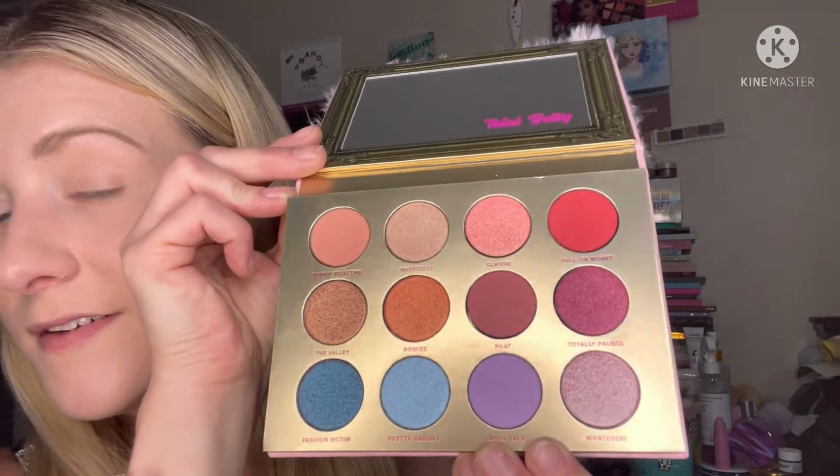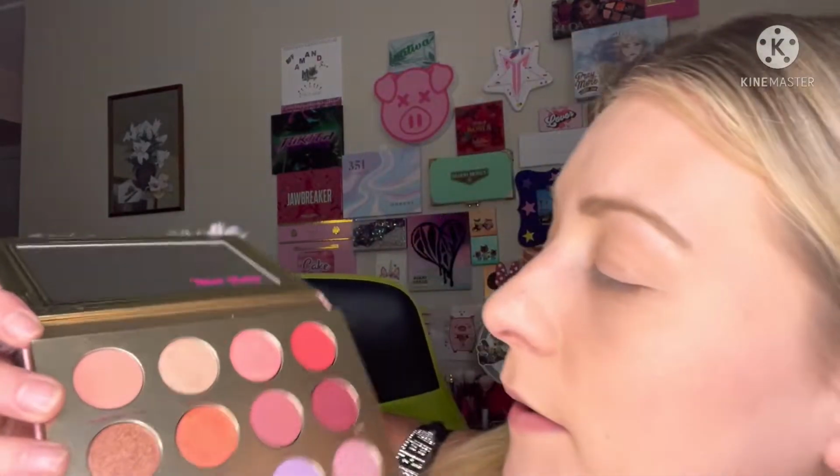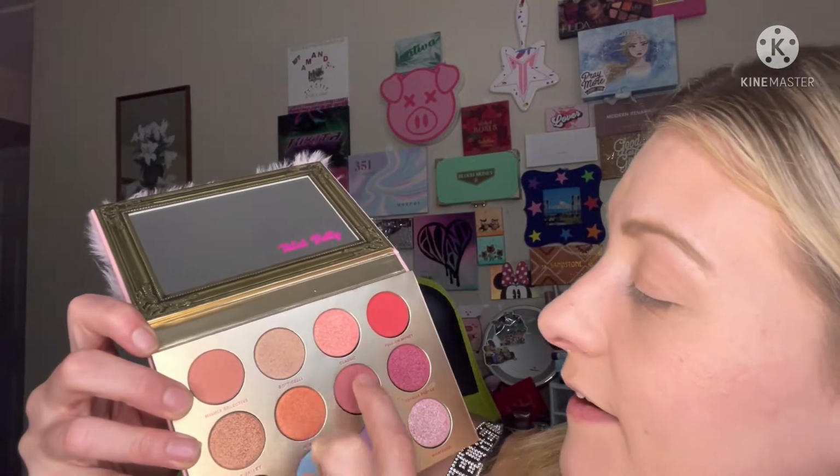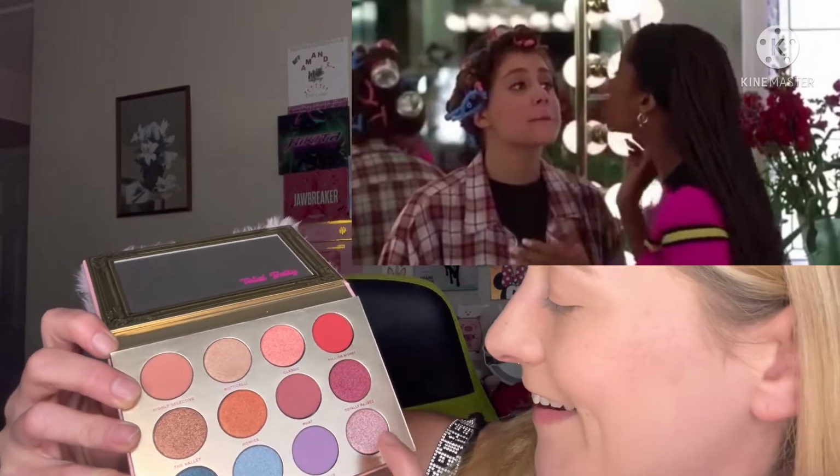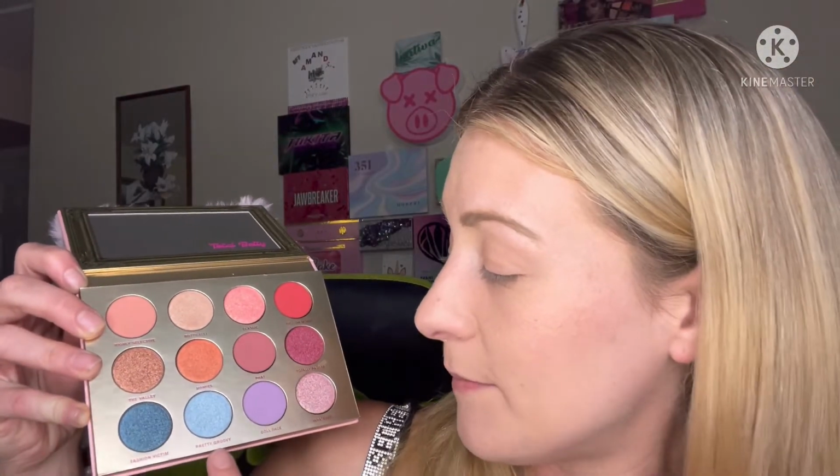So like I said, I am doing a look using the HipDot Clueless palette, and I think it's beautiful. Here it is. Trying to think of what color look I wanted to do. We got Highly Selective, Botticelli, Classic, Four Monet, The Valley, Homies, Fat, Totally Paused, Fashion Victim, Pretty Groovy, Doll Face, and Whatever.